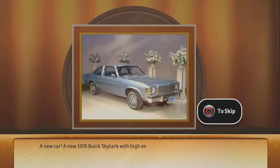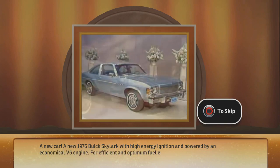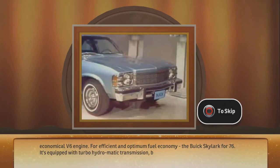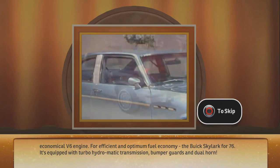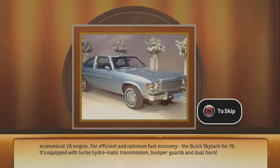A new car! A new 1976 Buick Skylark with high-energy ignition and powered by an economical V6 engine. For efficient and optimum fuel economy, the Buick Skylark for 76. It's equipped with turbo hydromatic transmission, bumper guards, and dual horn.